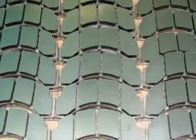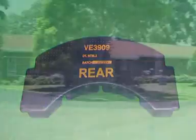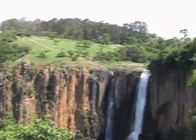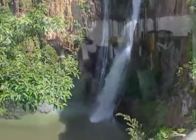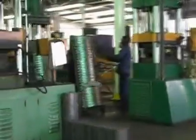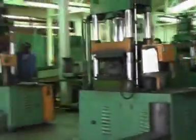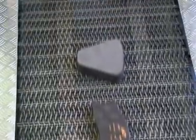Dynotherm, South Africa's leading manufacturer of quality friction material for the past 20 years, is situated in the beautiful KwaZulu-Natal Midlands in the scenic town of Howick. This modern and technically advanced production facility manufactures and exports quality friction, high-performance disc pads, brake linings, industrial clutches, semi-flexible and racing friction materials, and is one of only 3 such manufacturers in the world.